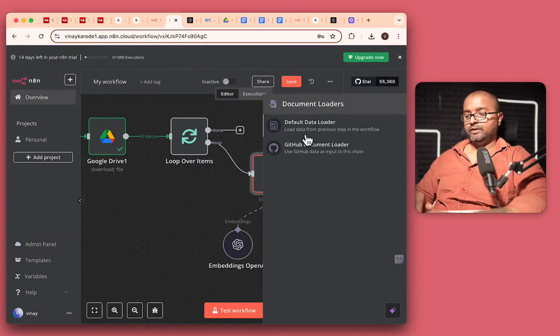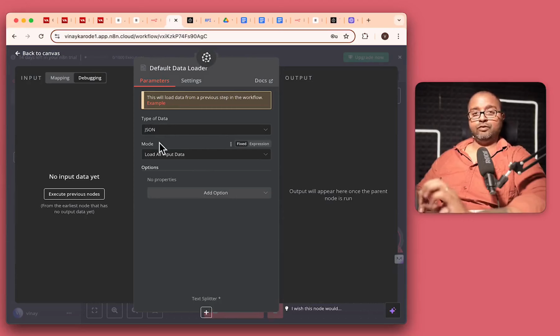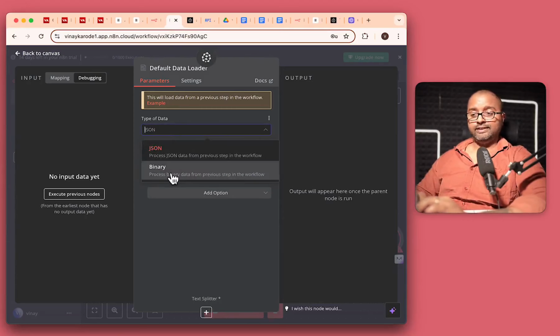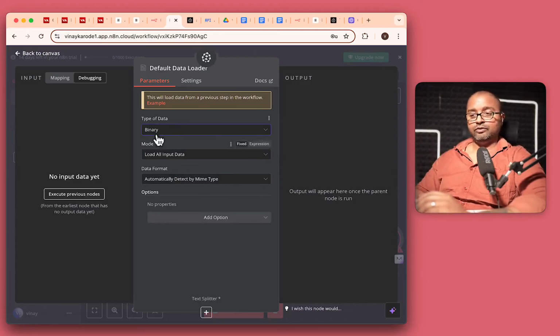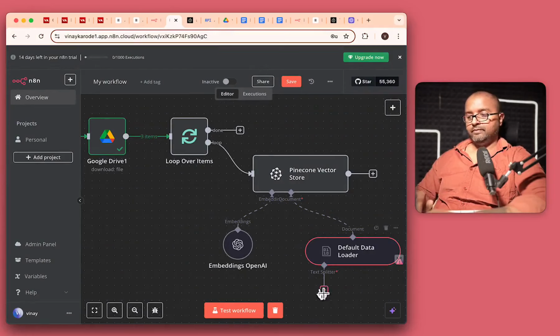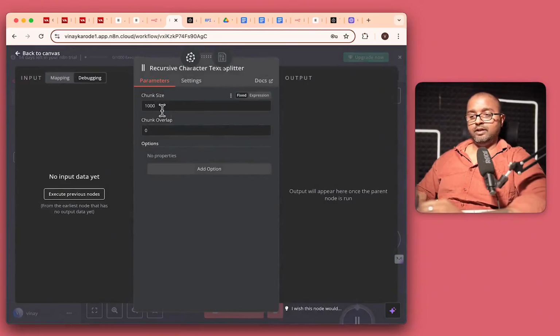And then for the document, we'll just say default data loader, and this should be good as well. So one of the things that you want to pay attention to here is the type of data. We're not sending JSON data. We are actually sending binary data because we are downloading all the files and we are loading all the files from Google Drive into Pinecone. So we want to select binary here, and then everything else should be okay. So you can just click on back, and there's one little element over here. You need to split your text, and here we are going to say recursive character text splitter. This is the most recommended one for most use cases. We are going to set the chunk size as 1000 tokens, so that's fine.